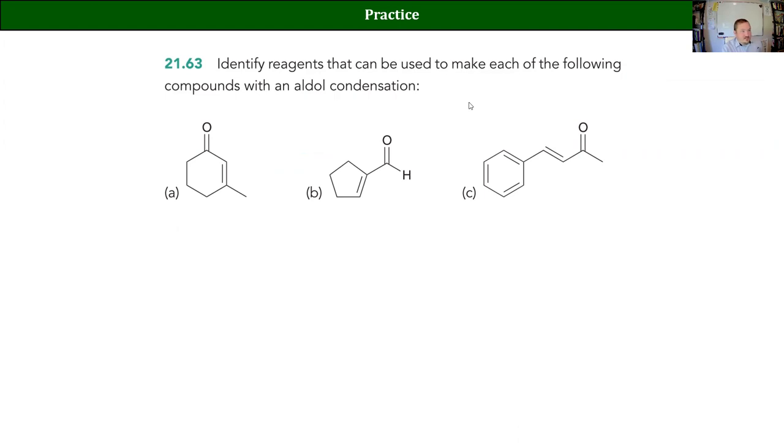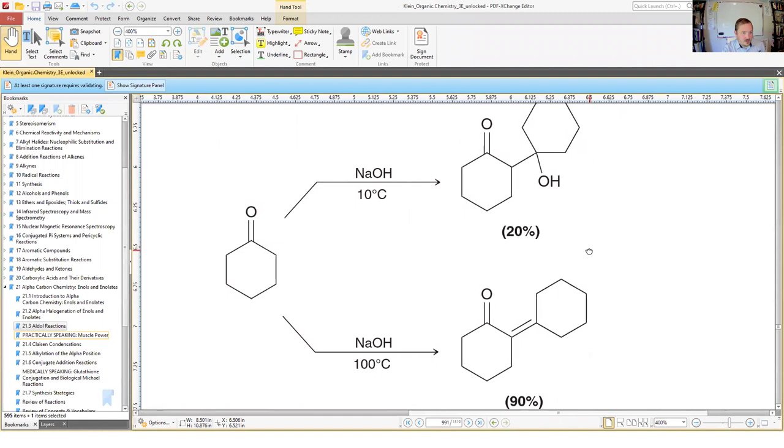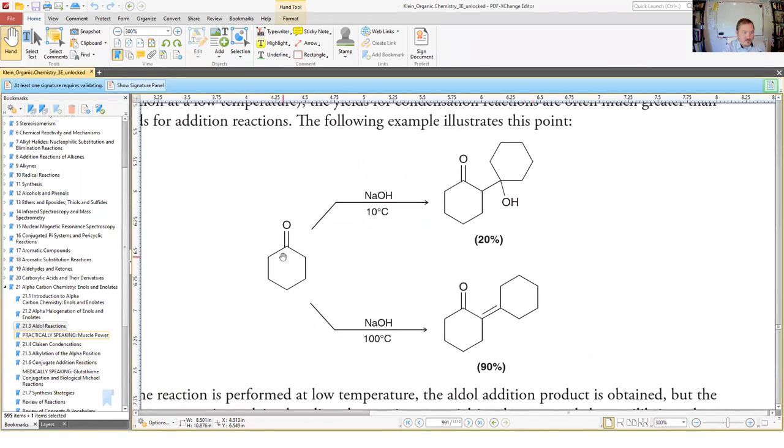All right, let's talk about these reactions. And I also wanted to clarify that an aldol condensation means specifically that it goes through the rearrangement, through the elimination reaction, goes through the dehydration reaction at the end. And as I mentioned, controlling the temperature allows you to control the outcome. The aldol addition reaction is when you make the aldol, and if you do it at low temperatures, you can isolate the aldol. But if you do it at elevated temperatures, you get the condensation happening where you do the addition followed by a dehydration reaction to make the alkene.